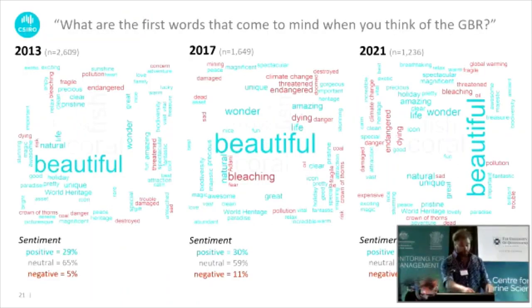Okay, result number one. So this is the first question we ask in our survey in an open-ended format. So what are the first words that come to your mind when you think of the Great Barrier Reef? And here we've color-coded the words for basic sentiment. So blue words have a positive association in the Great Barrier Reef context, and red words are negative. And the bigger the word, the more frequently it was mentioned. So the biggest words, beautiful, coral, and fish, are the most prominent in all 3 years.